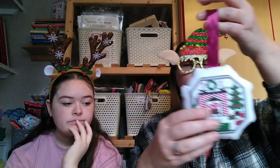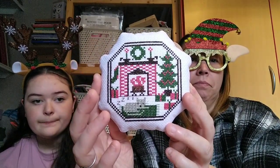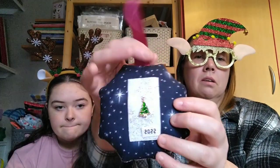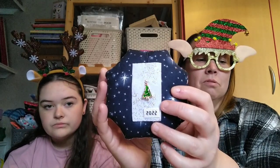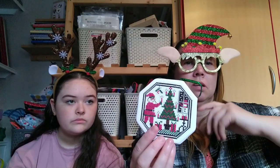And then this one was done in 2022 as well. Again, same backing. Ran out of charms. And that's the Christmas one. So at the minute I'm still debating. I'm not going to restitch it. I'm hoping that if I do change my mind, I can take this apart fairly easily and make it into a pillow, now that the others are all pillow finishes.